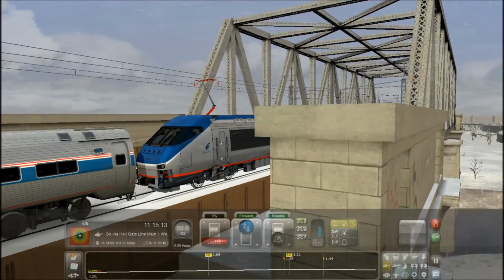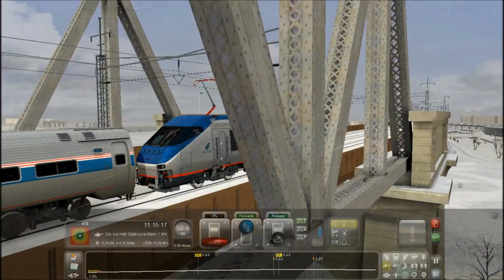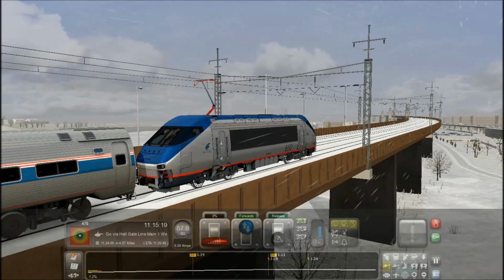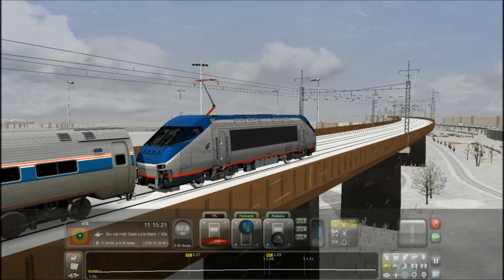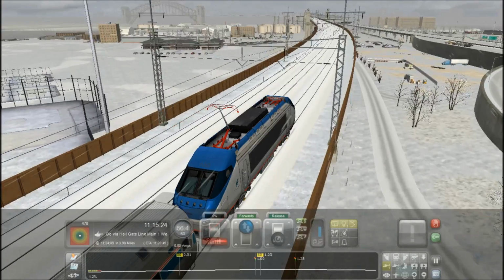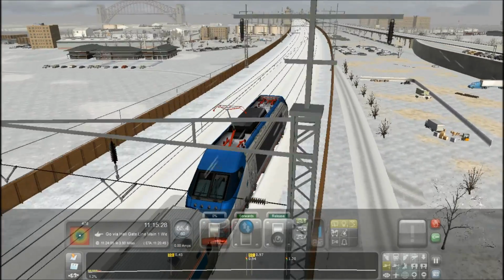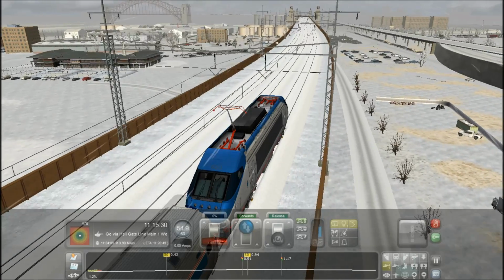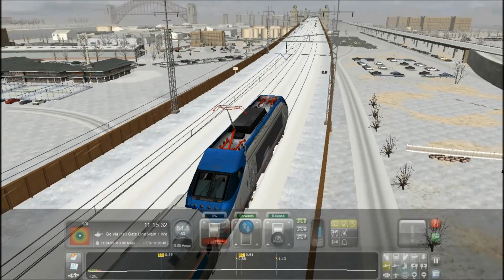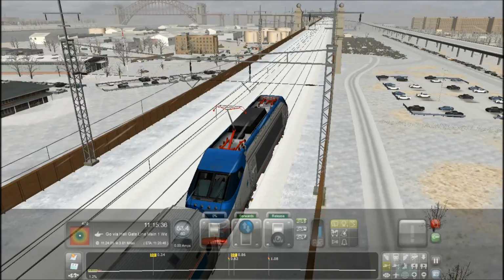Okay, we're going down to 50. Will we slow down naturally in time? Let's hope so. Look how high we are. Ah yes. It was on this very bridge just up there that I crashed an ACS-64 and it fell through. It fell through the bridge, which means you're not technically supposed to crash on the bridges.